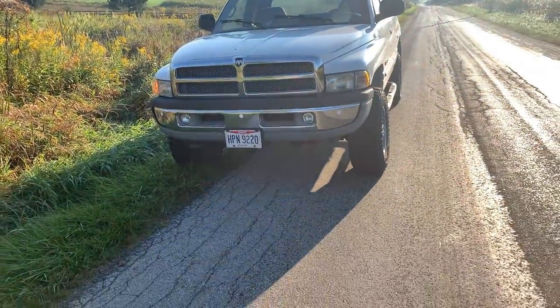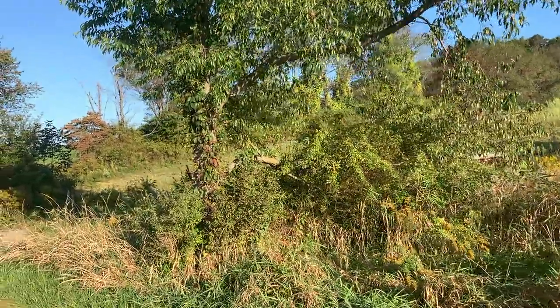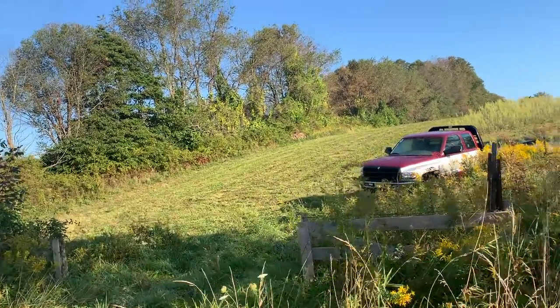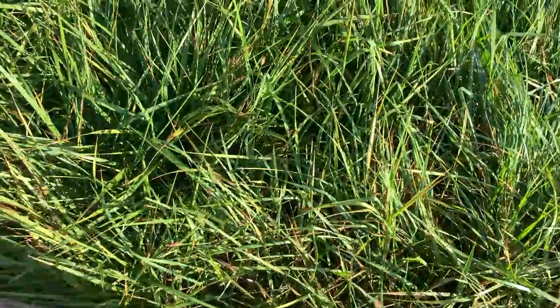Well, we got the old Dodge out here, getting ready to load up and head out. I'm gonna have to fire up the Nasty Red. I don't really know how this video turned out, to be honest with you. I had plans of doing a lot more mowing. Not sure why this is on the road. I'm gonna get off the road.